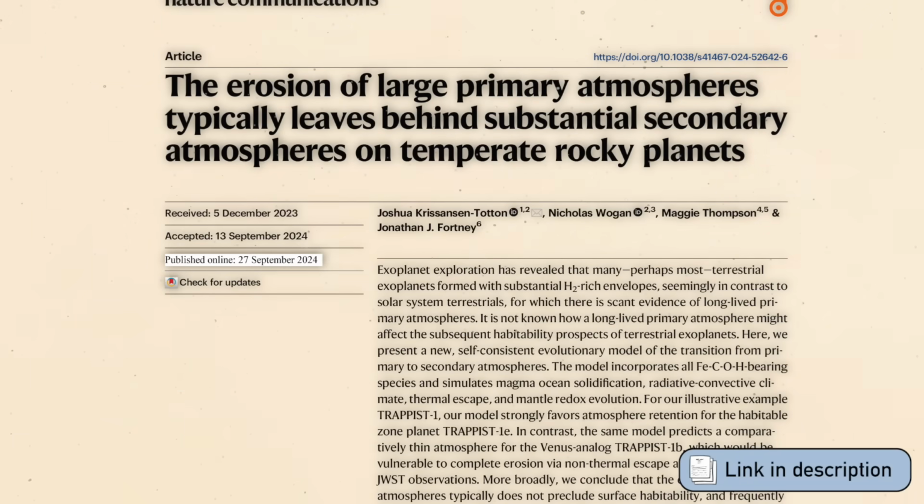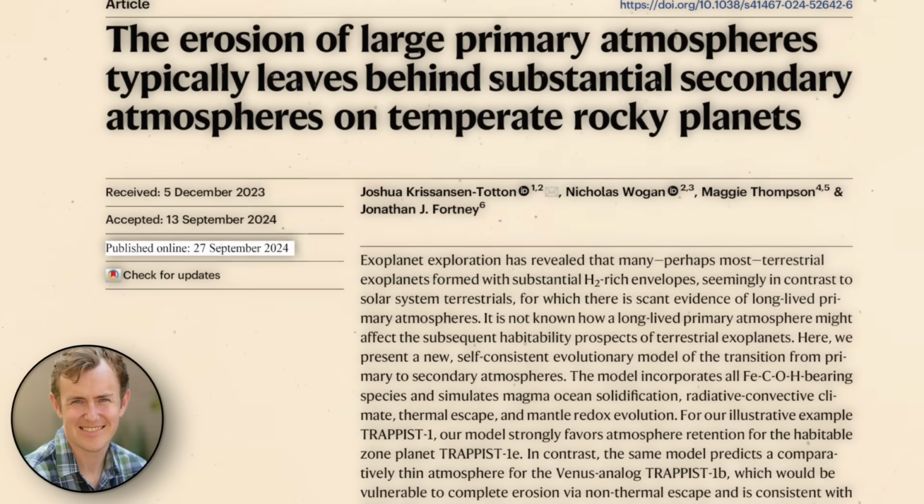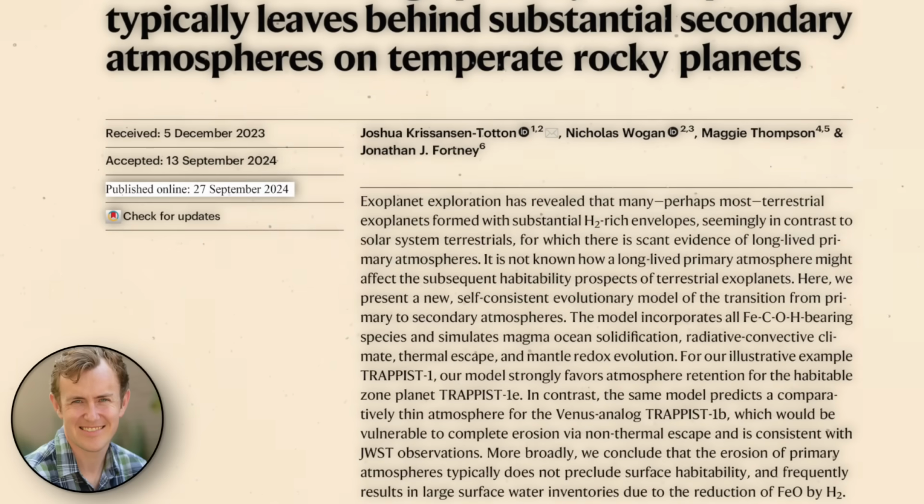But this month, this new paper by Krissansen-Totton and collaborators was published, which says that not all hope is lost, and that TRAPPIST-1e, one of the planets that's in the habitable zone, according to their models, should still have an atmosphere and be habitable. So there's a lot of background info that we're going to need to cover in this video to give you all the context for understanding this really cool result.